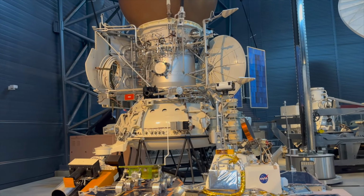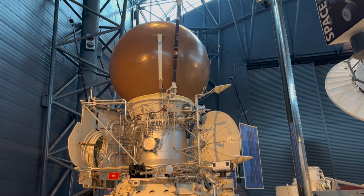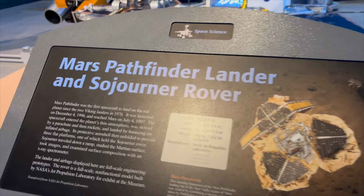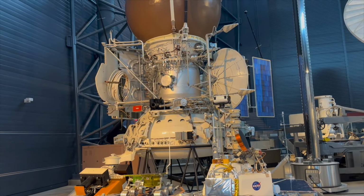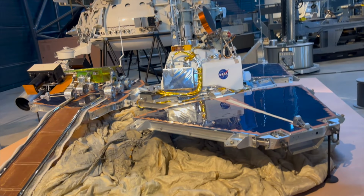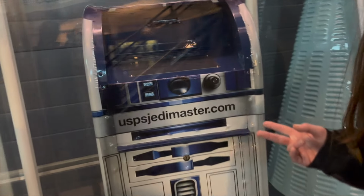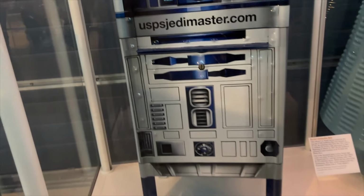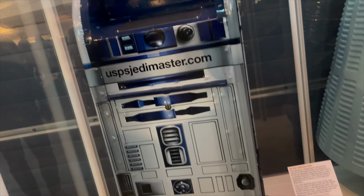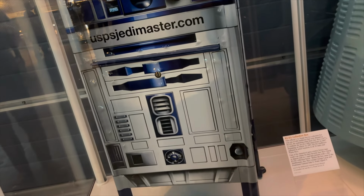This is the Mars Pathfinder Lander and Sojourner Rover. Mars Pathfinder Rover. It's R2-D2. Okay, so we did find some Star Wars things. Look, R2-D2 collection box. Wait, I actually really want that. I really, really want that. Now, do you talk?